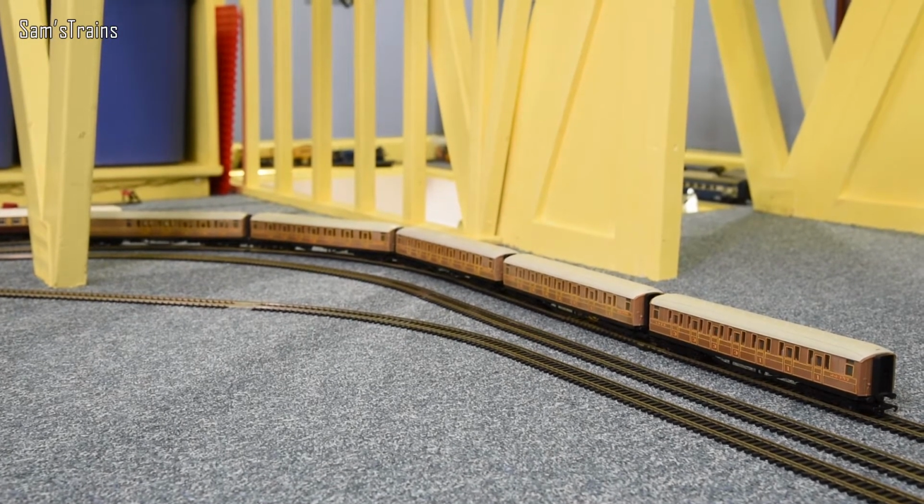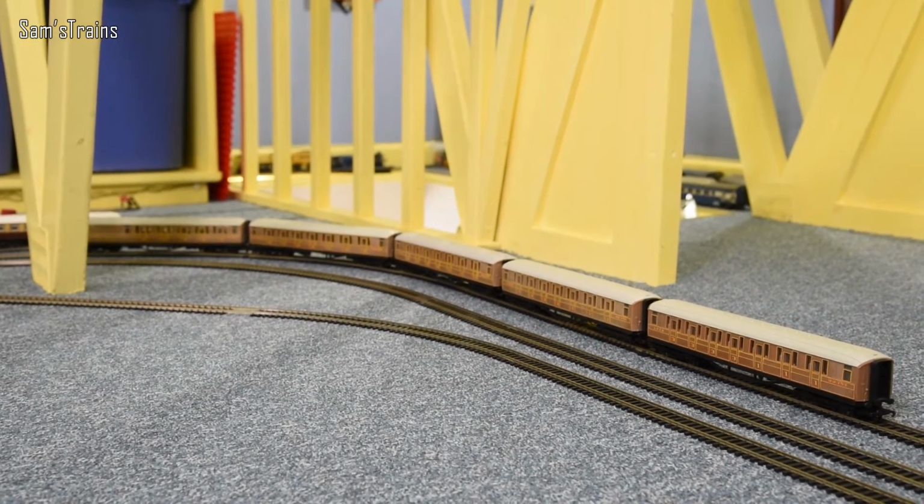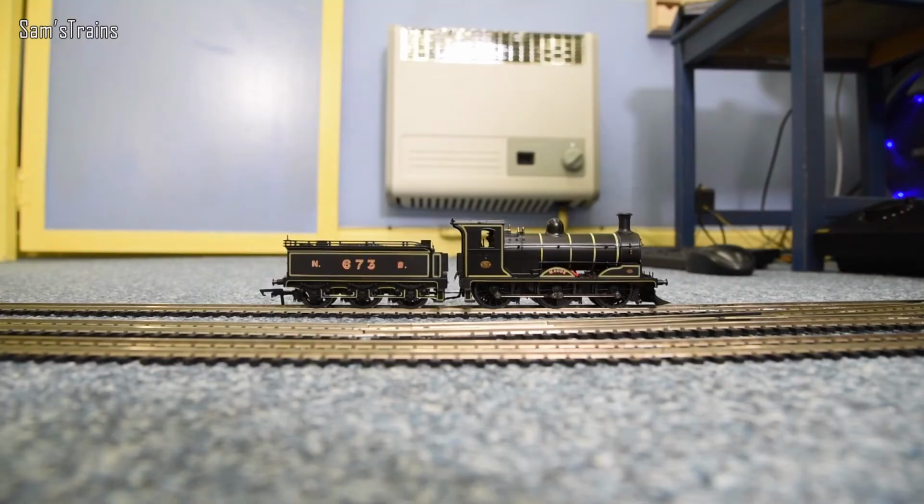So I apologise for any realists out there that won't like seeing this with a passenger train. However, next time I run this, I promise, I vow to run a goods train with this. So you have my word, I will do that next time. For now though, ear protection back on, let's turn back on the sound.